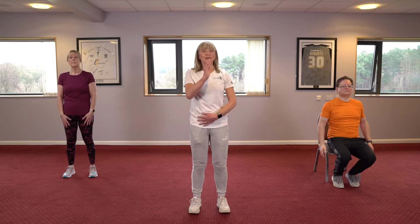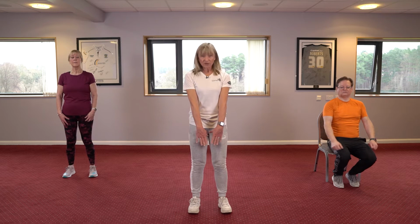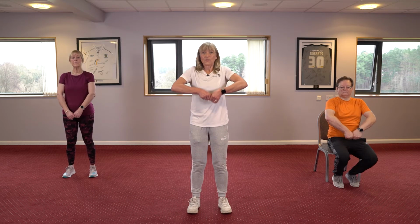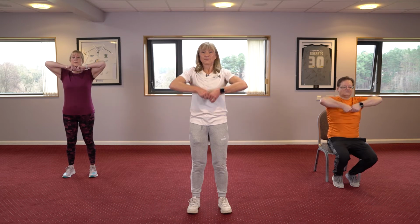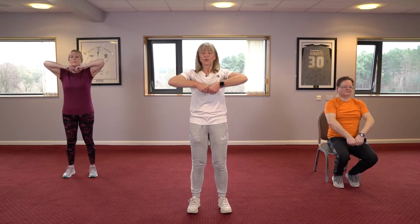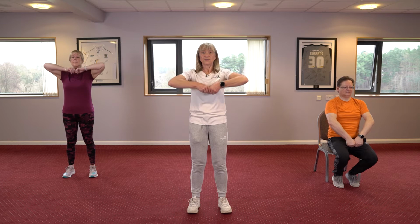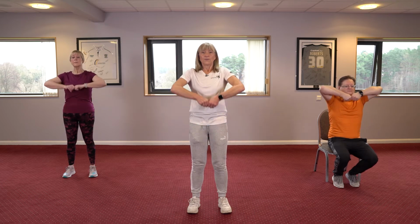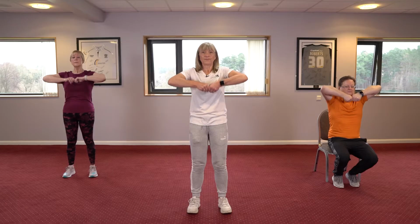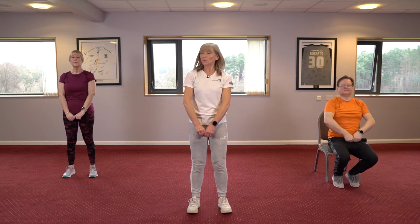Excellent. Again, just get back into that working position. This time we're going to zip up your coat. So arms are out in front. You're just going to take a little zip and zip it all the way up. Then you're going to push that zip back down. And again, we're going to lift that zip, pull back down. Couple more of these. Brilliant. It's just as if you're zipping your coat up. Fantastic, well done. Make that the last one.